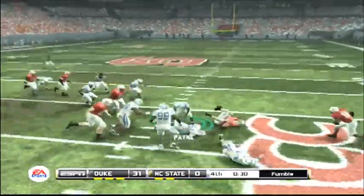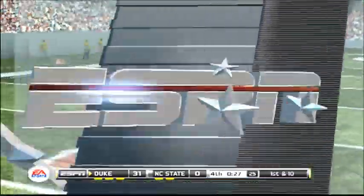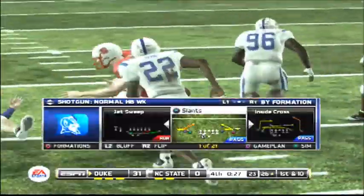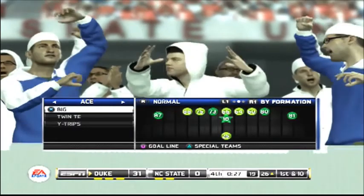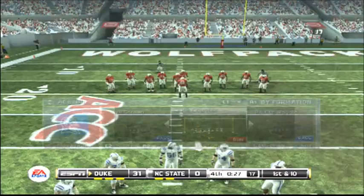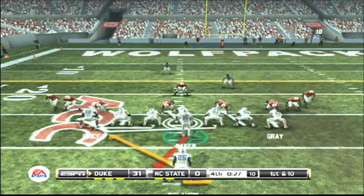Hill, options out, scooped up by the defense. You love to see your playmakers on defense coming through and creating some breaks, which is exactly what the safety did. They'll go to work at the 26-yard line. It's first and 10. Duke is winning big.